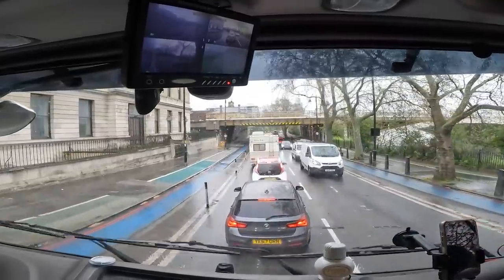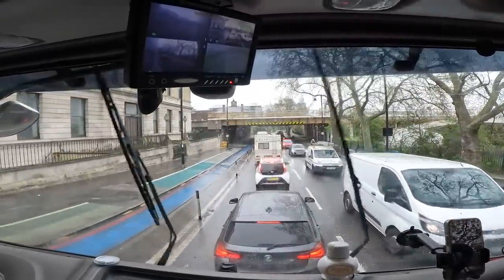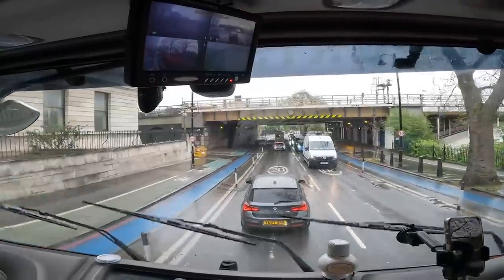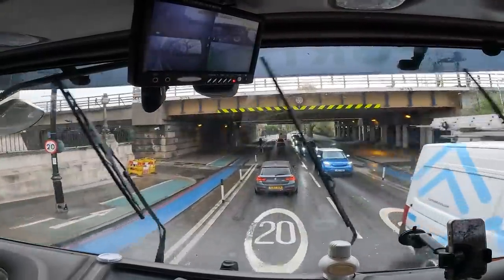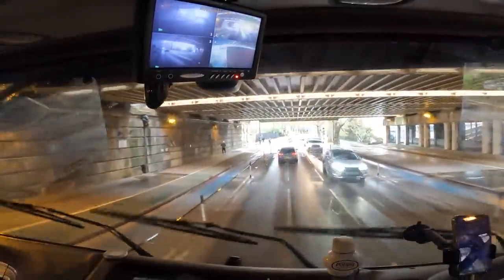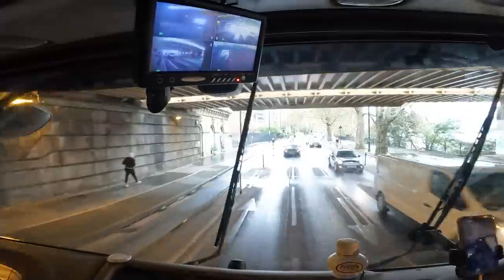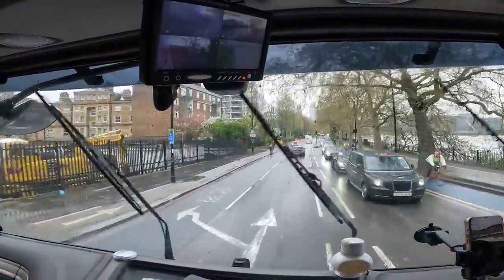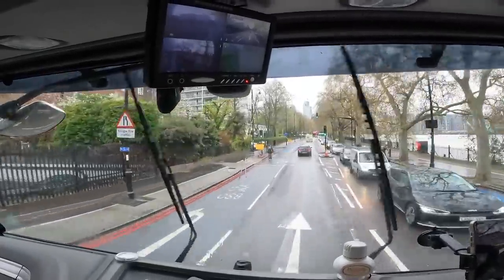4.4 metre bridge, we are 4.2, so we can easily get under this. Got a dedicated cycle lane right now, so everyone goes on there. Lovely jubbly.